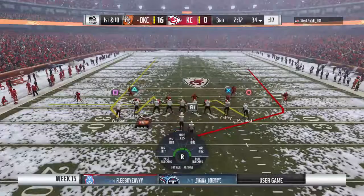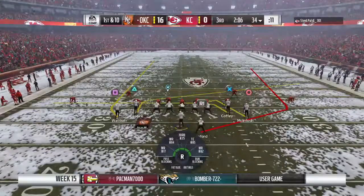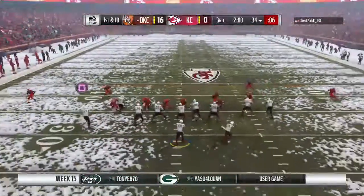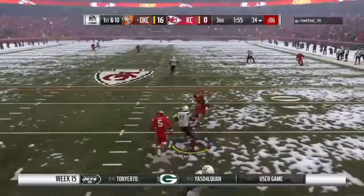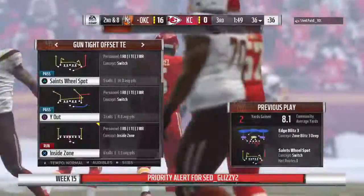All right, now, lucky 56. They'll look to throw here on 1st down. Eluding the pressure right. And he's got the hook up here. Complete. Give him a couple on the catch. It's 2nd and 8.